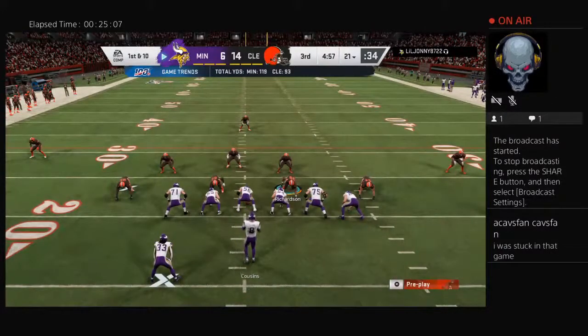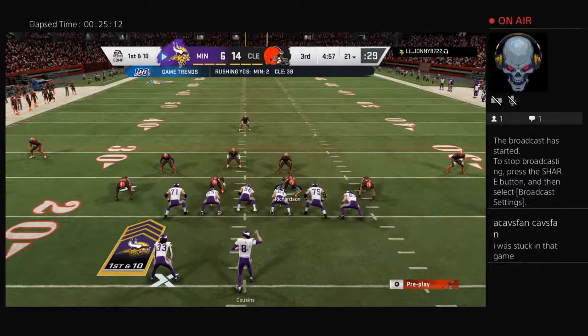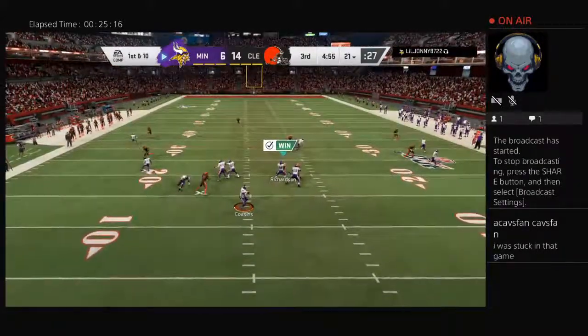Here are the Vikings now to start their next drive. It's a close game, but they're going to need to do a little bit better probably here in half two, no? I would agree with that totally. I would guess it in the locker room.